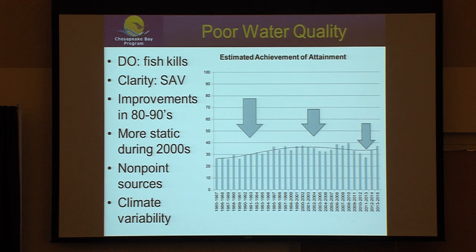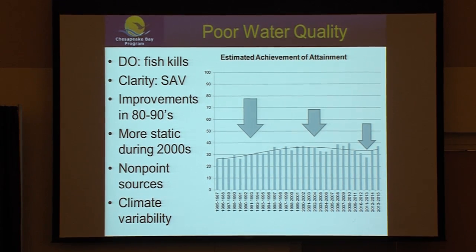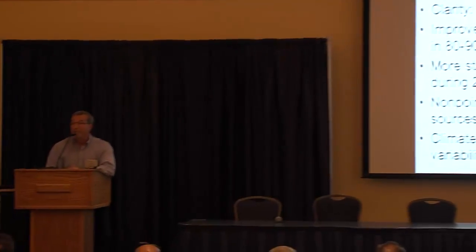EPA put a lot of money into reducing nutrients coming from wastewater treatment plants. But the conditions have been more static since about 2000. And there's been a lack of improvement because now we're really trying to tackle some of the non-point sources of pollution, especially agriculture and urban suburban runoff, that led the Bay Program to move from a voluntary program to reduce nutrients and sediment to a more regulatory program in 2010, where they actually established a total maximum daily load, TMDL, for the entire watershed. It's the biggest one in the nation.